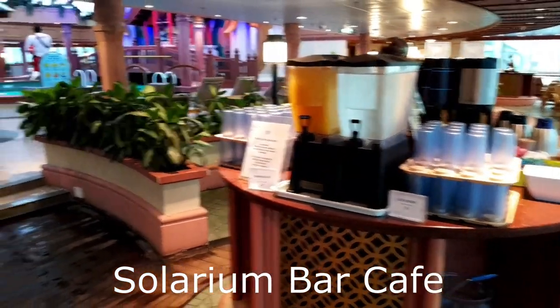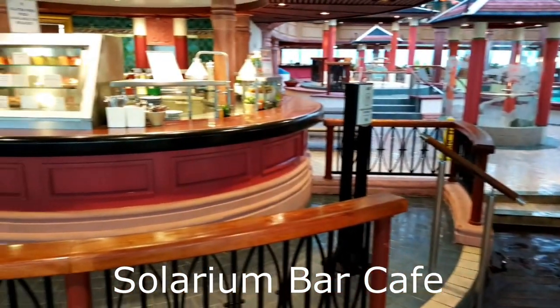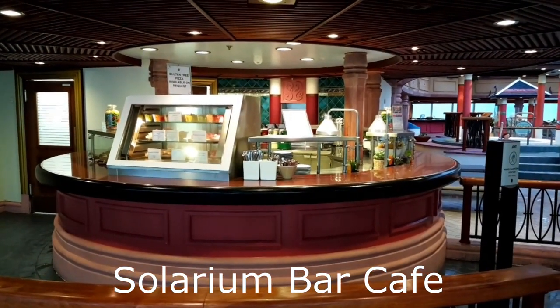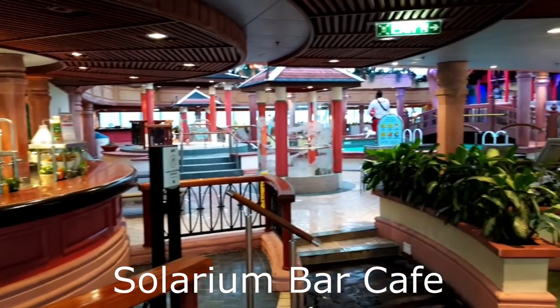So there we are, it's opening now. We're about 7:10 now in the morning, so some of the areas are now starting to open up. So, hope that's been useful. That's the solarium.